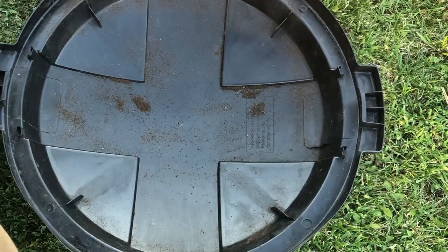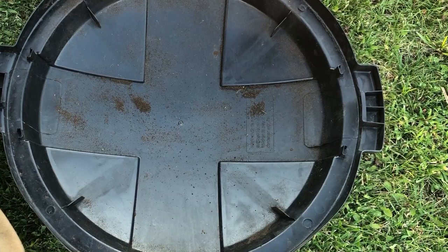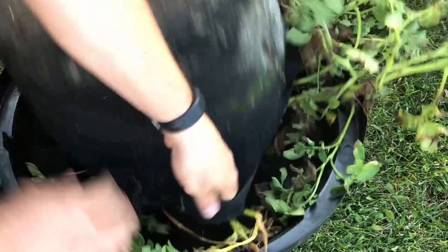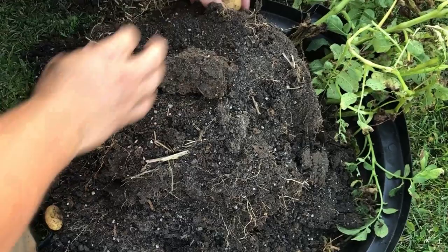All right, we're off to container number one of our grow bag. So these are much bigger than those smaller containers. And so the potatoes should have had more room and therefore should be a little bit bigger than the other. So let's see if the results are similar. Woo! Okay, I'm already seeing bigger potatoes, so that's a good sign. So I'm guessing there's going to be bigger and more just throughout.